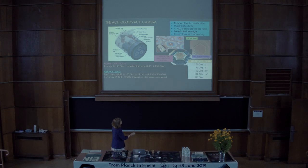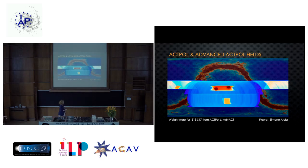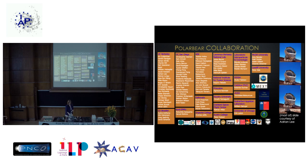And these are the beam sizes that we get at those various frequency bands. This is a hit map of the coverage that Advanced ACT and ACTPol have had. We are now looking at this very large survey region, which is a little more than 40% of the sky in the region that you're seeing. And these places where we have more sensitivity are from earlier surveys from ACTPol.